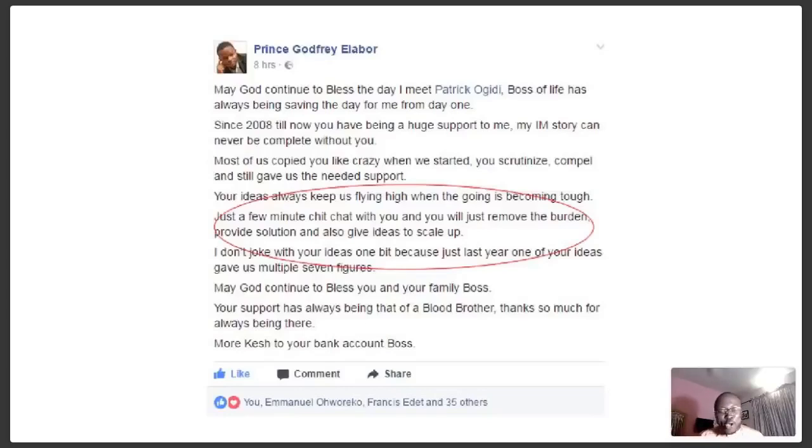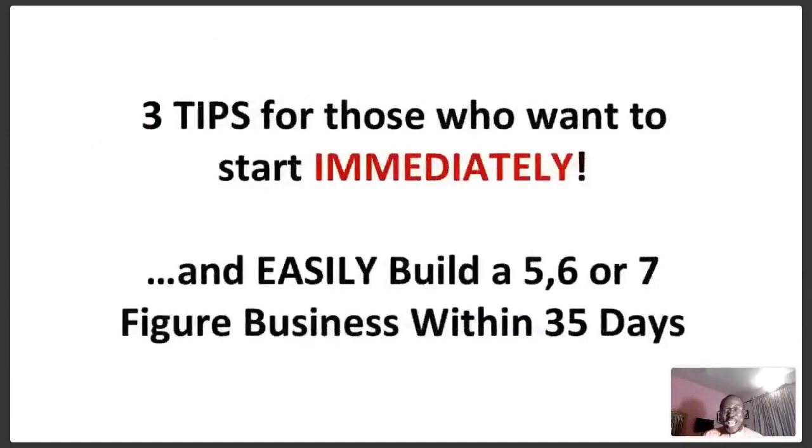Now about the tips, actually 2 here, not 3, for those who want to start immediately. How many of us want to start immediately? I want to get a yes in the chat box. How many of us are just counting this as one of those trainings they've attended? How many of us want to start immediately? Let me get a yes in the chat box.